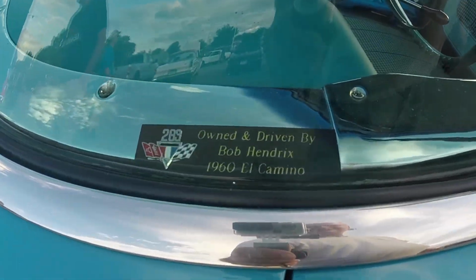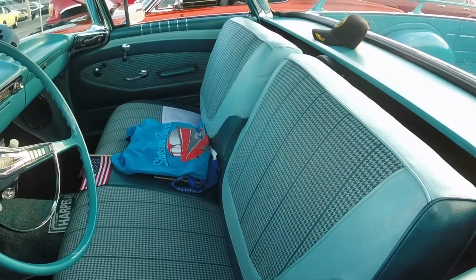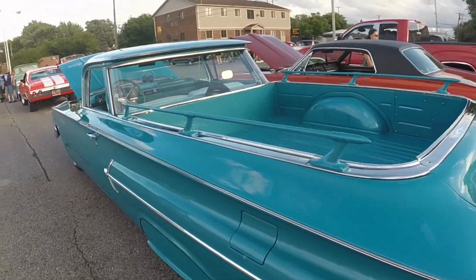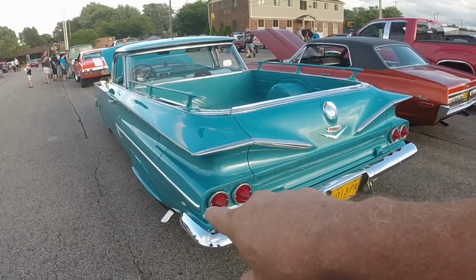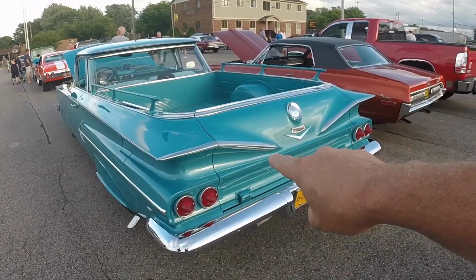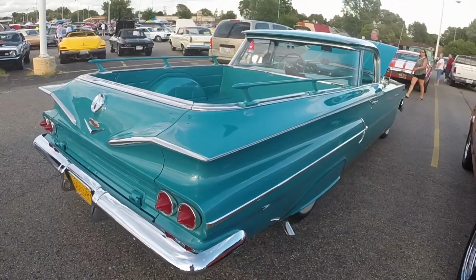283 two-barrel. Powerglide, manual steering, manual brakes, Pala door panels and seats. Yeah, the El Camino had a little bit of Bel Air and a little bit of Biscayne in it. They used the body side molding the Bel Air had, but they used the quarter fin molding that the Biscayne used, and they didn't put the trim around the back there like the Biscayne, so it's kind of a mix of the two. Looks good though.